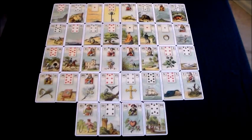In previous installments of this video series, I looked at my initial and overall impressions of the tableau, and then I looked at the first three cards, and then I looked at the four corners. And so in this installment, I'm going to be looking at the cards that are surrounding the significator.